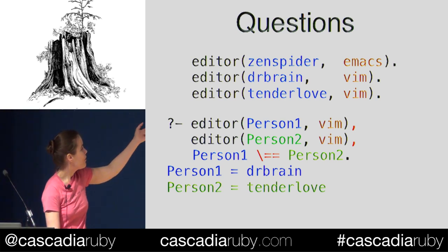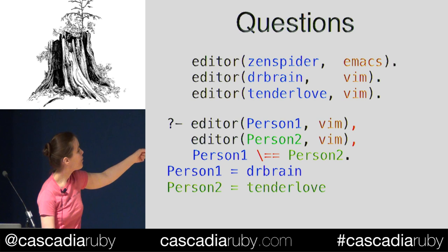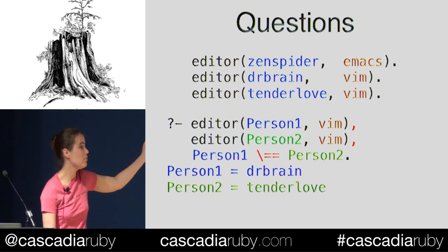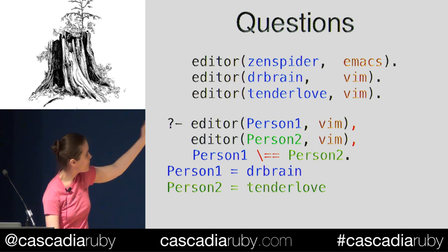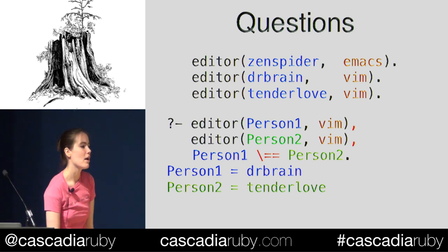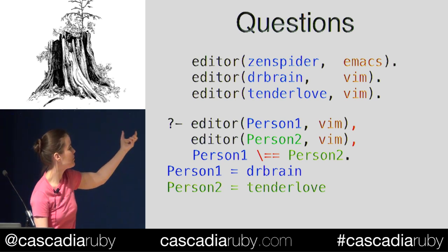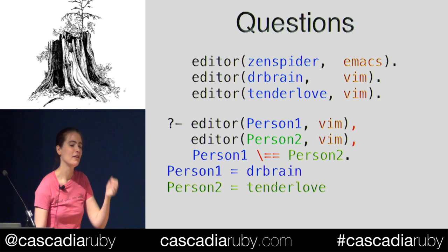So what we're saying is we need to find a person who uses Vim. That's the first line. We're going to call that person, person one. We're going to try to find another person, person two, who also uses Vim. And then that last line there with the slash equals equals, that's actually not equals in Prolog. We're just saying there that we don't want person one to be the same as person two, because someone pairing with themselves is sad.